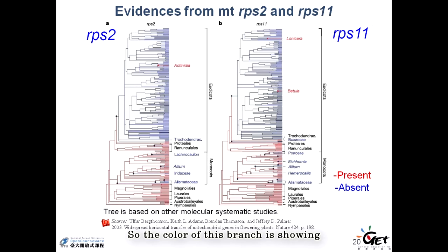The color of this branch shows the presence or absence of RPS2. So this is a tree from somewhere else, so again it is considered a species tree. This is a known tree, and the red lines indicate the presence of RPS2. So you can imagine that in the basal angiosperms and throughout the evolution, they always have RPS2, but it was missing here, here, here, here, and this whole clade is missing.